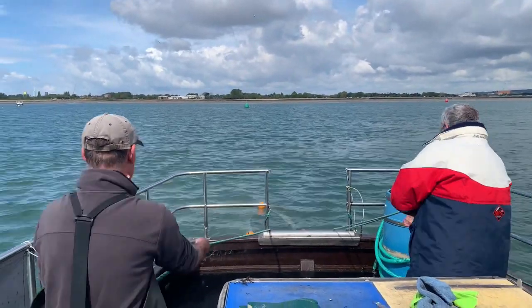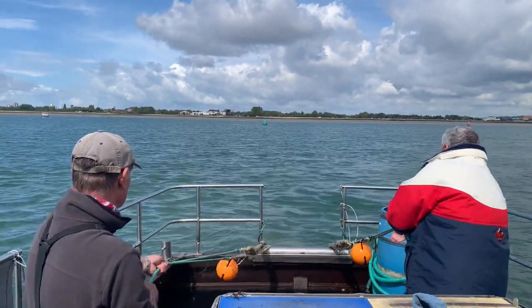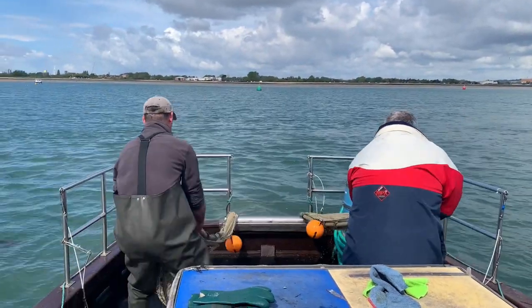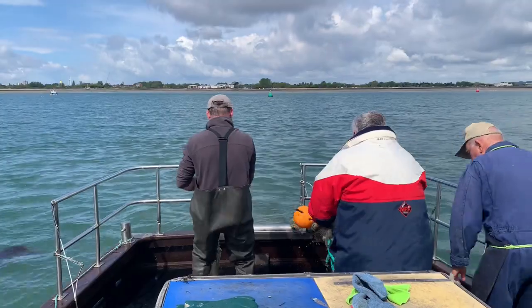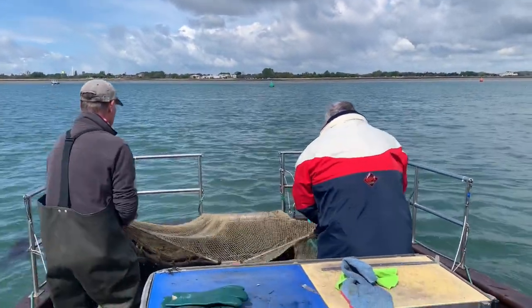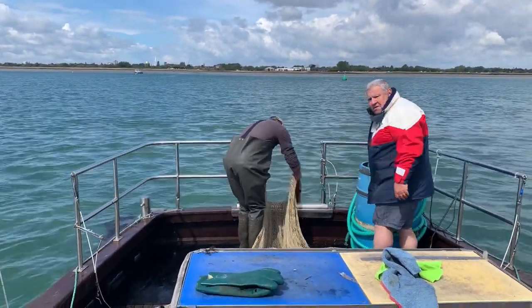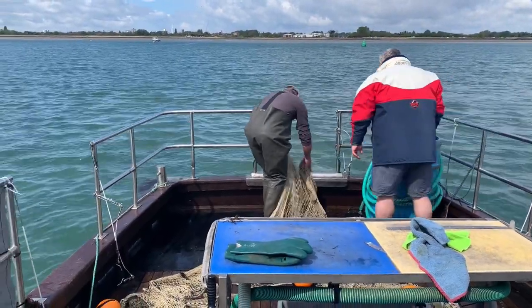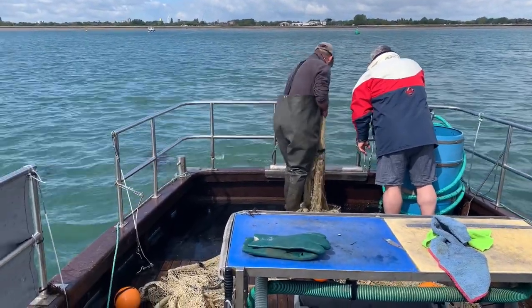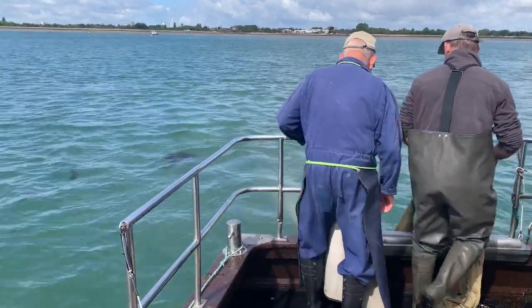So the skipper's just taken it out of reverse, so we don't get the net stuck in the propeller. So just shaking the net out again, getting rid of some of the excess weed and anything else I need to get rid of. And we'll bring it forward. We'll see what's in the cod end.